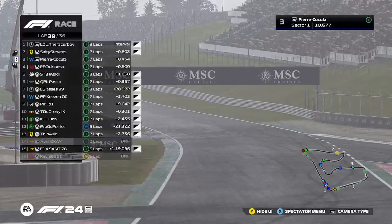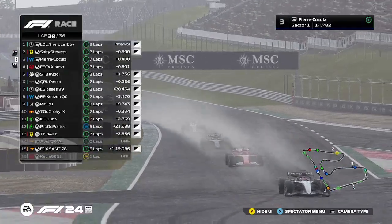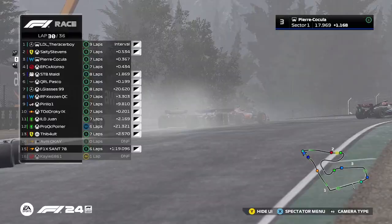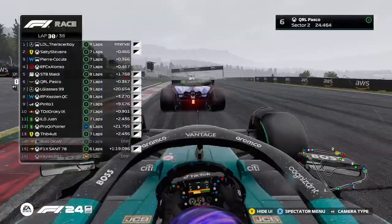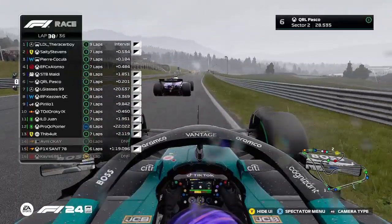I mean, the time has absolutely flown by in all of this. And looking at it, we've still got plenty of time for racing action here between these top 4, as well as Kirill, Pasco and Maldi. Looking at Pasco still staring at the back of Maldi's car at the moment. Pasco lifting up a massive slide, of course, in these conditions.